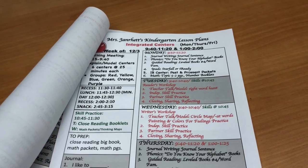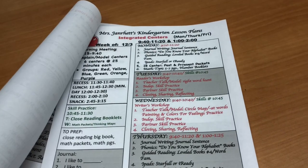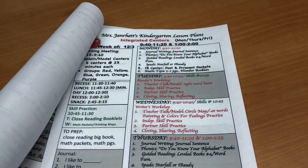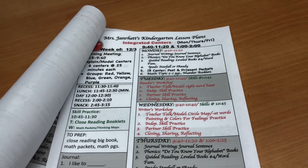I typically like them to write about the topic that we're learning. So since we're on past and present, I'll probably have them write something with the past and present. Other times I will pick something else for them to write about. It just depends on the week and what we're learning about. I try and link it together so the kids can make connections with their learning.